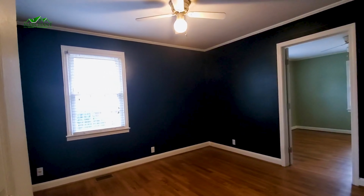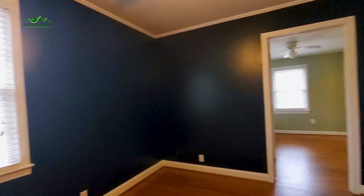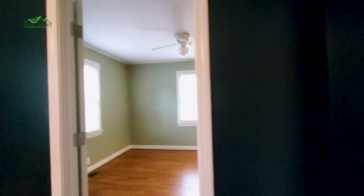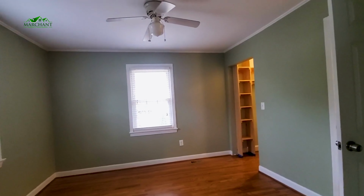This is gonna be your second bedroom. This is on the left side of the home and adjoins to the third bedroom. Your closet space here. This would be also ideal for two bedrooms and an office space for all those working from home these days.